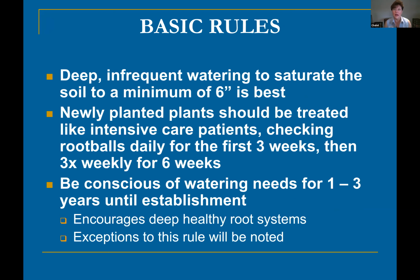So that's why you have to watch the area. You have to know how much rain there has been or how much you're watering. So the basic rules for proper watering: you want to do deep, infrequent watering to saturate the soil to a minimum of 6 inches, because most of the roots in our heavy clay soil are in the top 6 inches of the soil. That's because the oxygen is in that area. And with heavy clay, oxygen doesn't go very deeply into the soil.